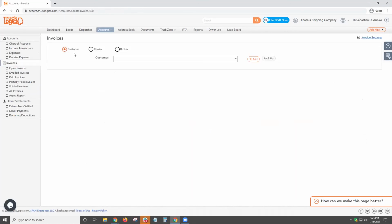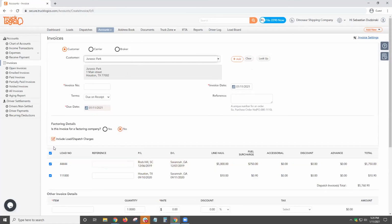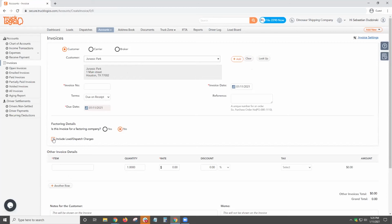This is to account for situations where you have a bill that you need to send to a customer or a broker that is unrelated to any load or dispatch that you have created in your account. This could be for something like a detention. So you were at your customer and the driver had to sit for 2 hours, so you're going to bill a detention back to your consignee. So we're going to go to our consignee for the loads that we just created, which is Jurassic Park. We're going to uncheck include load and dispatch charges. So that information is now removed. We're going to create a new invoice number.